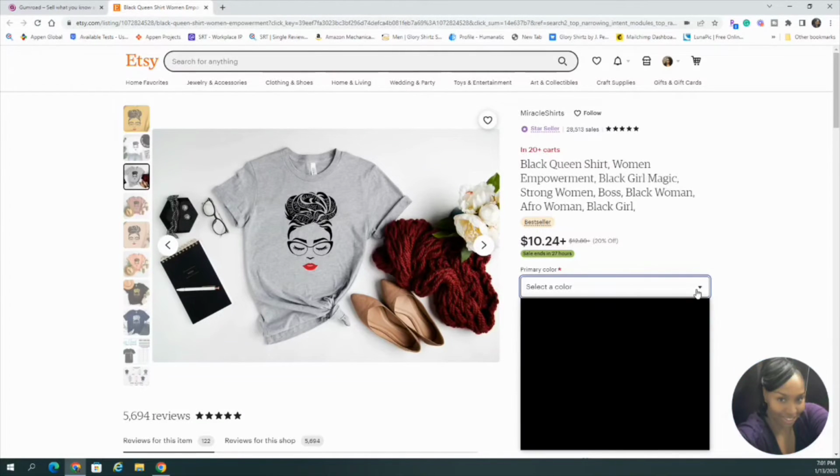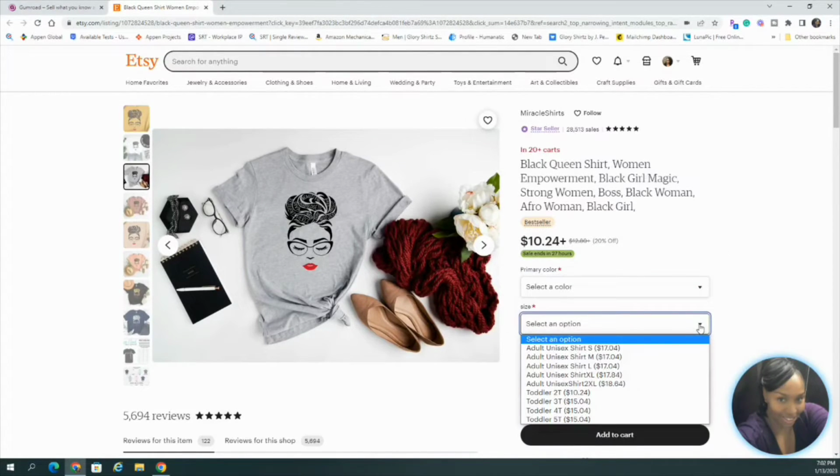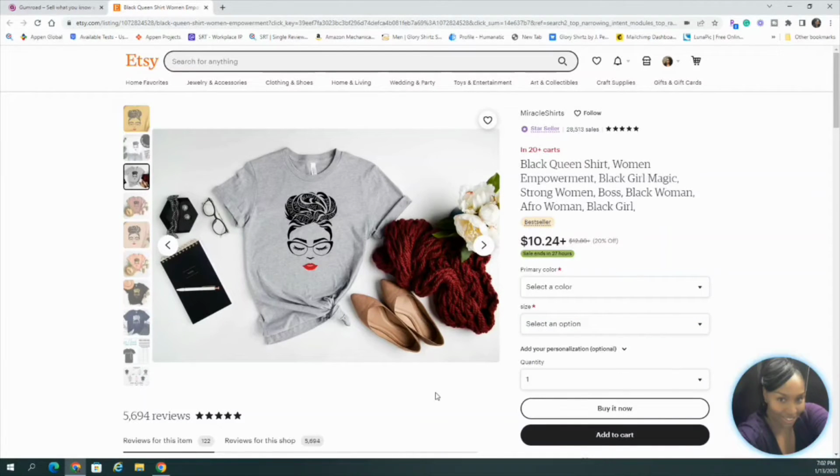They're going to have all of the color options available, and they have all of the different prices. So you see, as the sizes go up, the prices change. The price is because there's a toddler version for 10.24. So the adult version is actually 17.04, larger size 18.64. This person has sold a lot of different types of shirts, and I don't know how much they're making, but they're a seller, and they have 28,000 sales.